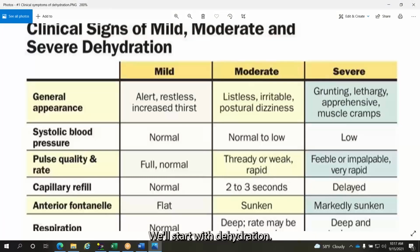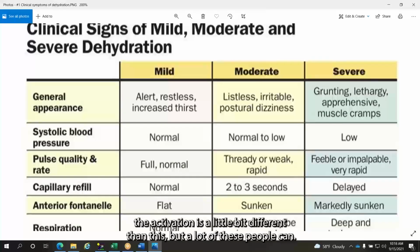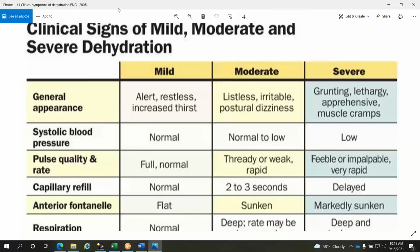So we'll start with dehydration. Dehydration is characterized by a low volume, usually due to a high activity level that creates water loss by sweating, and low water intake. It can also be known as dehydration hypovolemia, and hypovolemia should raise your ears a little bit. The term hypovolemia is essentially a low volume issue. Most people think of it as a blood issue, as losing a bunch of blood. Obviously the activation is a little different, but a lot of these people can appear pretty sick. I've been on a lot of these, and you walk up and they look really pretty bad, because they are starting down the road of hypovolemic shock.